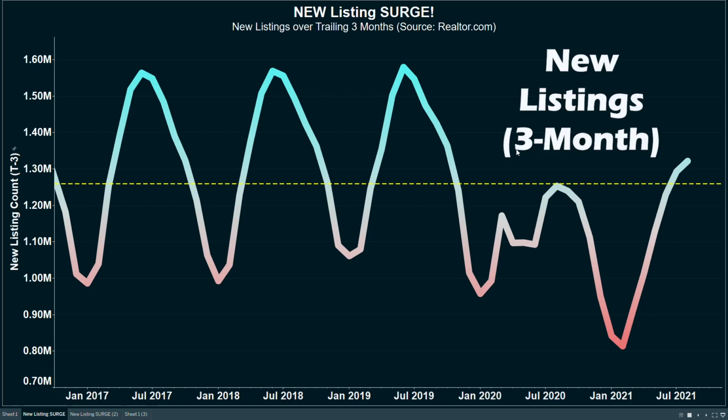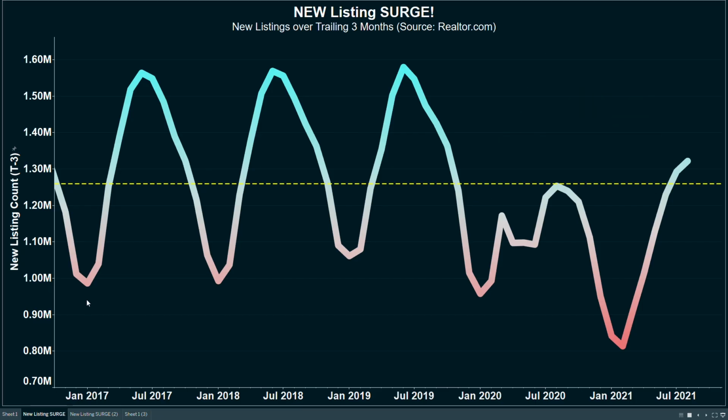And you can see that in 2017, 2018, we had a very typical trend where in June we would have maybe 1.6 million listings over the previous 3 months. That would go down to about 1 million in January, and that was the seasonal trend in the amount of new listings, people listing their home for sale, inventory onto the market in the US.